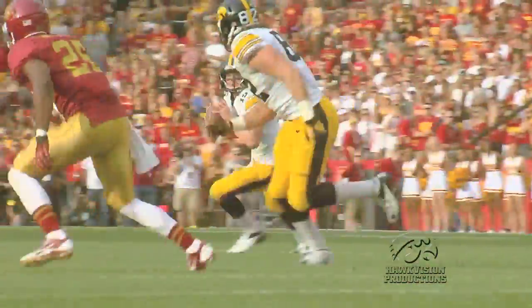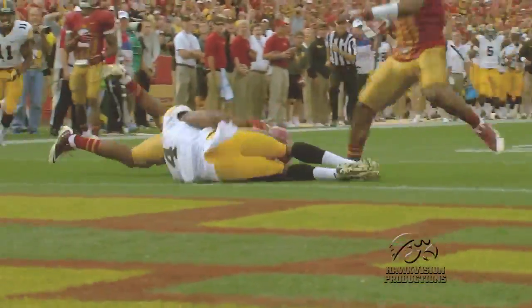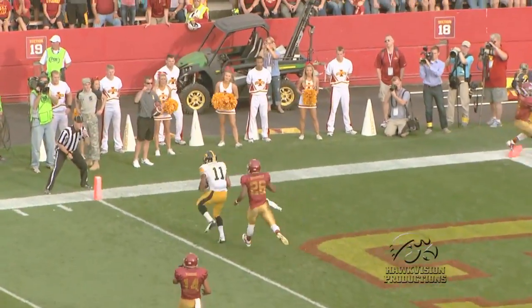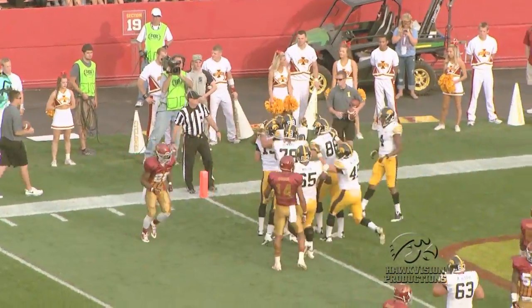Rudock on a roll out right. Looking, surveying the field. Throws downfield. It is caught at the 2-yard line. The Hawkeyes are going to have first and goal. Here's Rudock rolling left. That's the same play. Rolls left. Throws into the end zone. Caught. Touchdown. Touchdown, Iowa. Touchdown, Cavante Martin Manley.